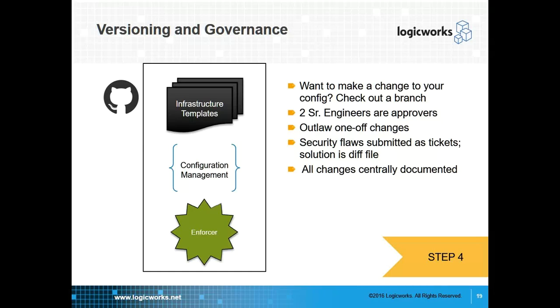So if you were to make a change, the process would look something like going into GitHub, checking out a branch of your Puppet manifest, making the change, then submitting that change to either a senior DevOps or security team member, and then that team member would approve it. So this means you have a record of every change ever made on your system and a way to roll back changes that don't work. We'll talk about it later, but having been in the compliance world for some time, you can be sure that auditors love this.